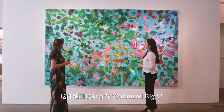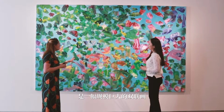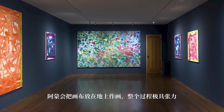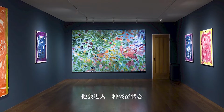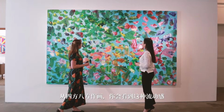These specific paintings, this is called Colored Big number 5, are executed in 2 panels and they're very large, as you can see. Armen likes to lay these canvases on the ground and work on them in bursts of activity. So he will get into a frenzy and it's very gestural. He moves around the canvas and you can see that in the way that the paint is applied here.